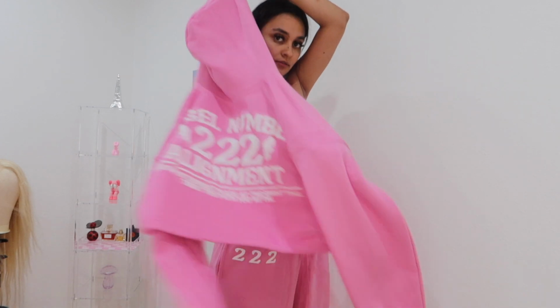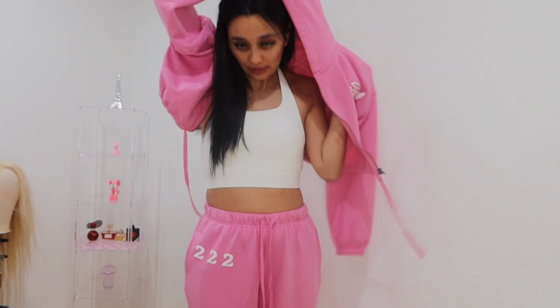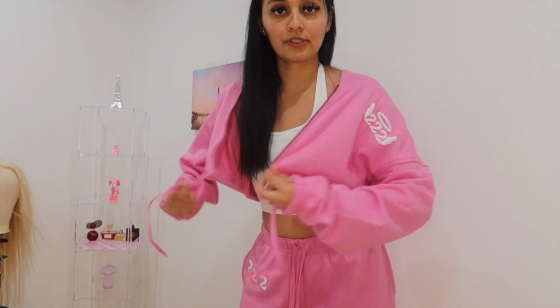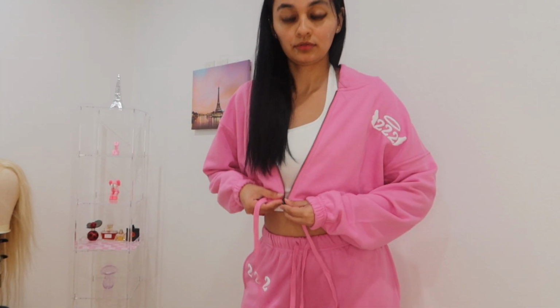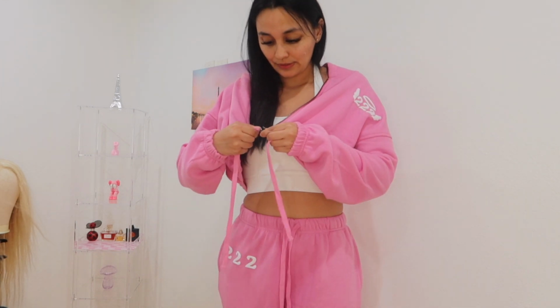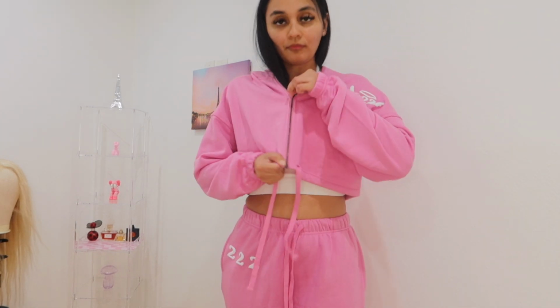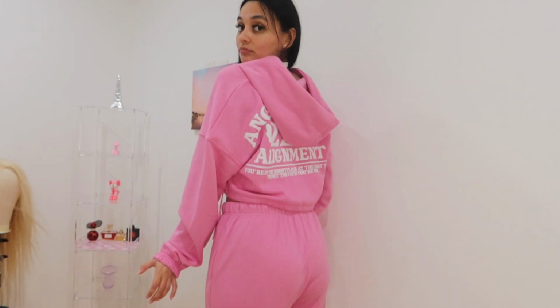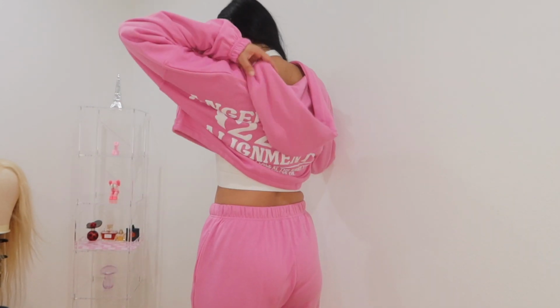But now I'm gonna put this on. This is super comfy. This is definitely airport vibes. Super cute. Cute, and you can zip it up if you want. You can leave it like that, which I think I prefer. But if you get too cold, zip it up. And voila. Very cute. See?